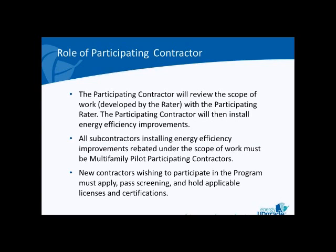If you're a participating contractor, the contractor will review the scope of work. They're responsible for installing the energy efficiency measures. They may work with the rater in helping develop this scope of work. And then the subcontractors: there is a requirement for the pilot program and also for the current EUC programs that any subcontractors or contractors that install energy efficiency improvements under the scope of work must be participating contractors.